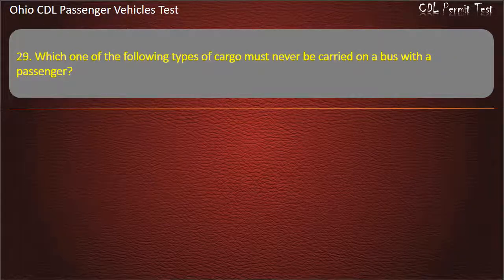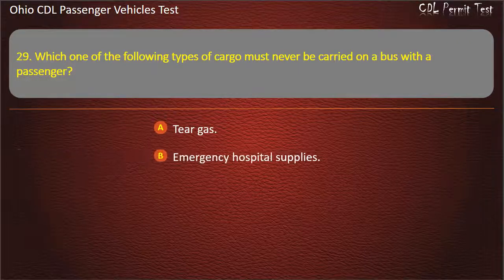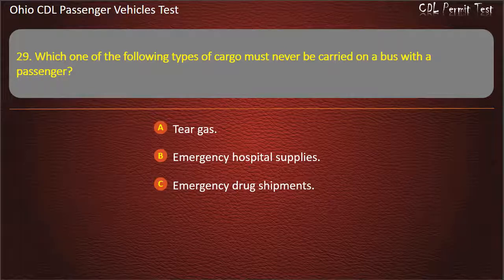Question 29. Which one of the following types of cargo must never be carried on a bus with passengers? Tear gas. Emergency hospital supplies. Emergency drug shipments. Small arms ammunition, ORM-D. Answer. Tear gas.